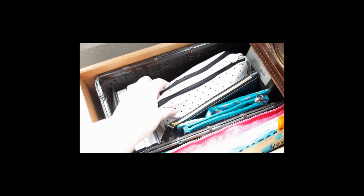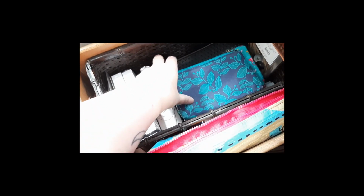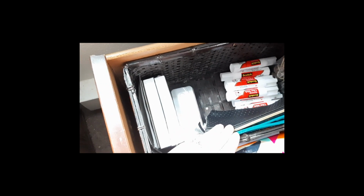Drawer number two is mostly drawing and writing supplies. I got this basket at the thrift store and it has extra flashcards, glue sticks, that sort of thing, and more of these Ipsy cosmetic bags. I had a subscription for a long time, so I have a ton of these, and I tend to use them as pencil cases or to store things like stickers.